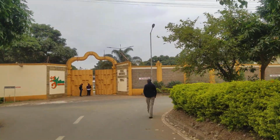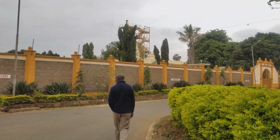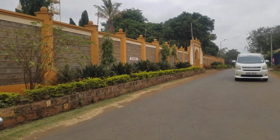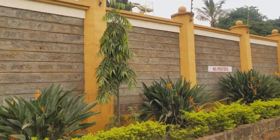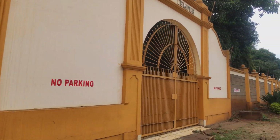Right ahead of me, guys, you can see there's a Thika Oshwal, which is the temple of the Hindu people here in Thika. Look at it, guys. Also, it's very beautiful and it's very clean, right? This is the Oshwal of Thika, which is the Hindu temple, right? Also, it's very clean, well maintained.